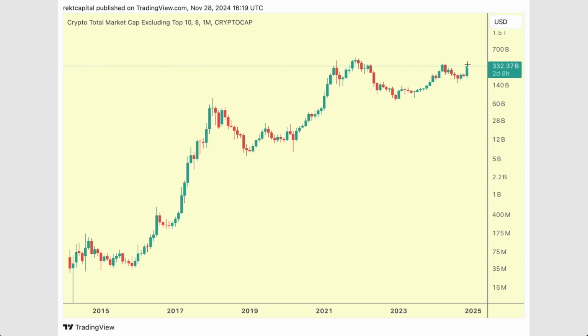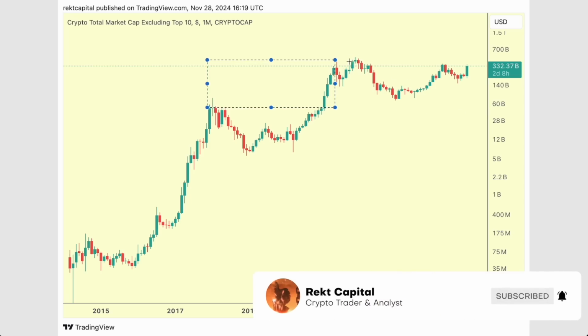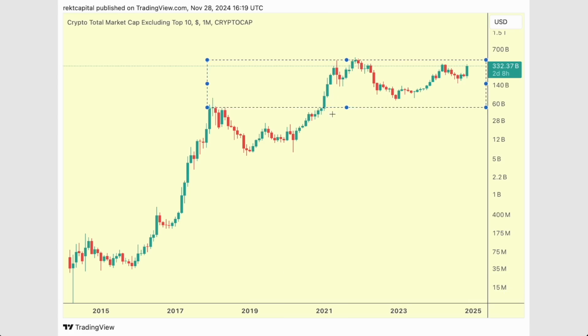In fact, we are very close to revisiting $500 billion, and by the end of this bull market, we will have rallied to quite some substantial highs. So just to give a context as to where we could go in terms of breaking old all-time highs for Altcoin Market Cap, the last time we broke those highs, we rallied from approximately $50 billion to $500 billion. So that was a 10x in altcoin valuations, and Altcoin Market Cap growing is pretty phenomenal.